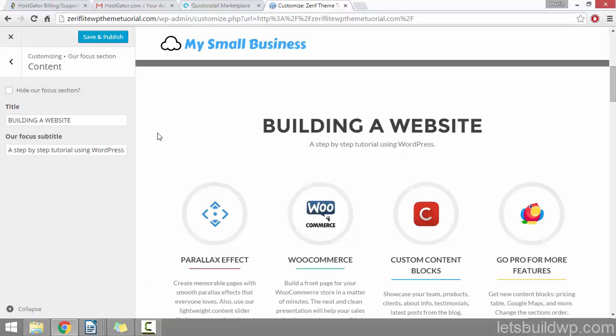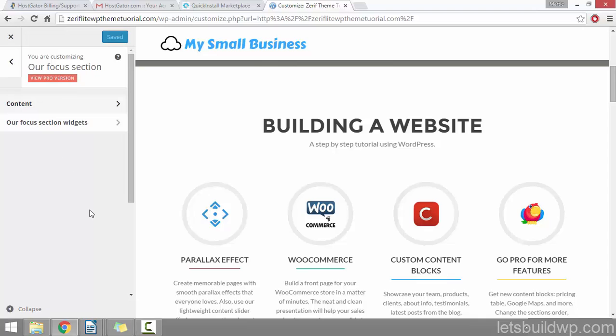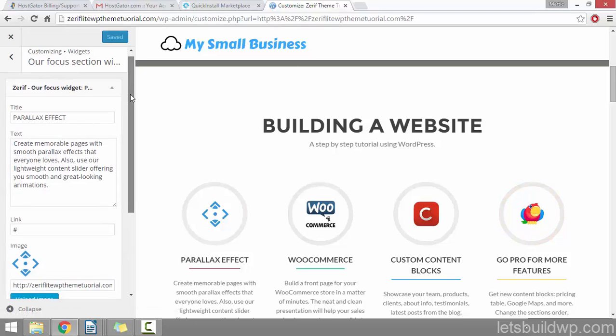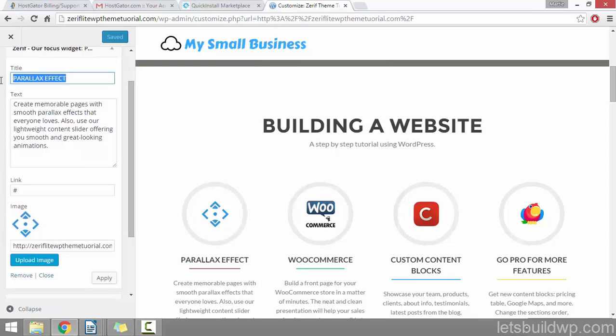As you can see, it updates in the live preview on the right hand side, and now up at the top we can just click save and publish, then just click the back pointing arrow to go back to the previous section. Now if we click underneath where it says our focus section widgets, we'll see these 4 boxes here. Each one of these boxes or widgets represent each of these. So if we click on the first one here to expand the box, we'll see here it says parallax effect as the title, and that's the title here.